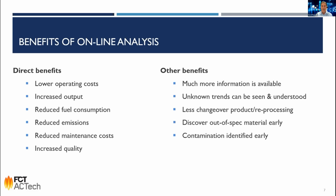You can see trends and understand things that were happening in the process that you never knew were going on. Certainly you are able to make more informed decisions about changeover products and try to avoid reprocessing of product, which often happens in the cement industry. There have been a couple of opportunities when plants have discovered out-of-spec material very early, so they've avoided it going out the gate, and contamination can also be identified early if you've got equipment set up to spot that.